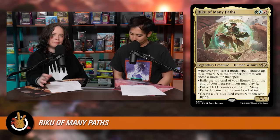It says whenever you cast a modal spell, choose up to X, where X is the number of times you chose a mode for that spell. The first mode on Riku is exile the top card of your library until the end of your next turn. You may play it. The next one is put a plus one counter on Riku of Many Paths and give it trample until end of turn. Sure. And the third one is make a bird. Hooray! Who knew Riku was into birds? Riku have many birds.